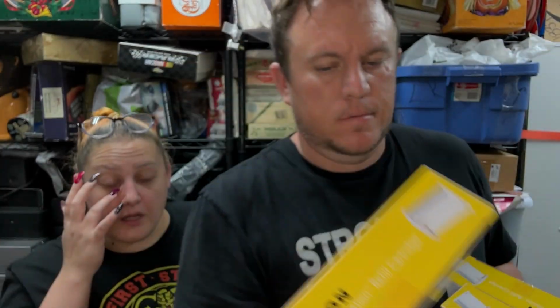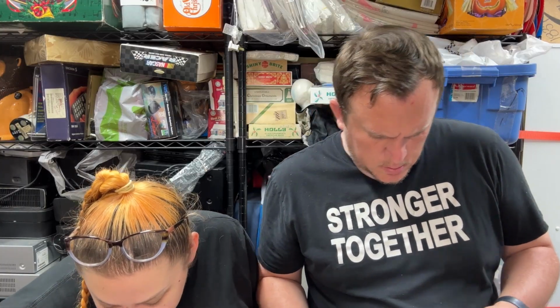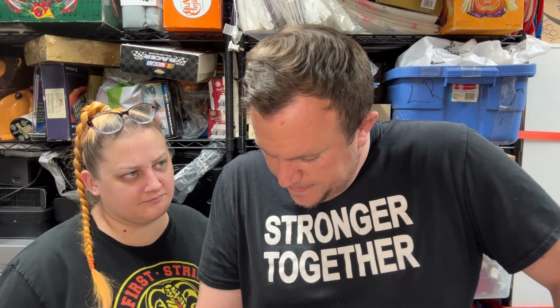There you go. And so this is a 3-pack of Xyron 5-inch 510 acid-free repositional permanent adhesive refill cartridges. They're all sealed. We got them for $4 plus tax apiece. So we're at them for, what, 13.20? Is that right? And that set of 3 sold for $39 shipped.